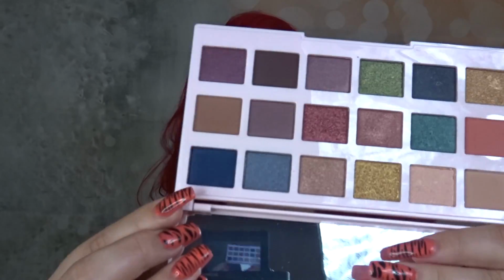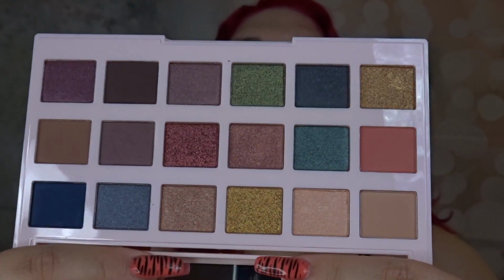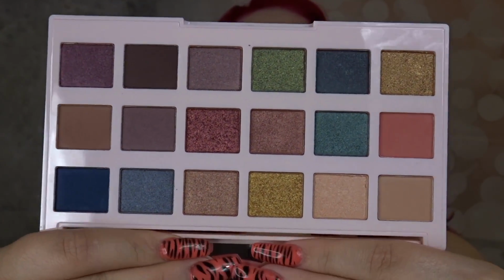Honestly, they're beautiful. I'm not gonna lie. I'm not gonna swatch anything because I have so much unused makeup right now that it's probably best that I don't open more, just in case I end up putting it in another giveaway for you guys, or giving it to my local women's shelter or something like that. But this navy blue here is absolutely beautiful.